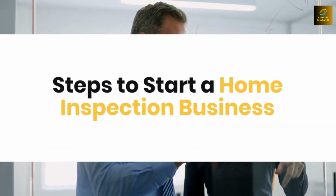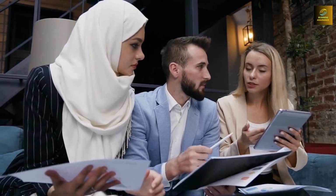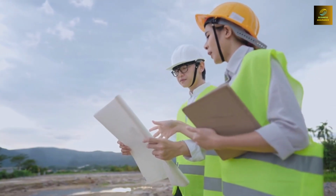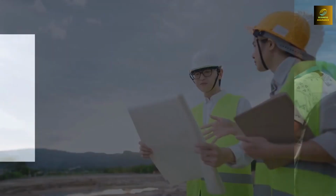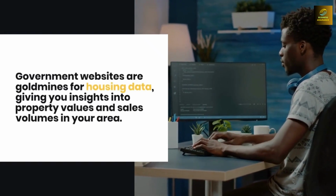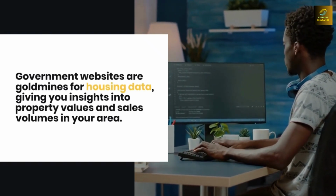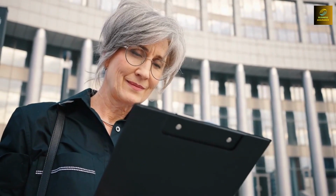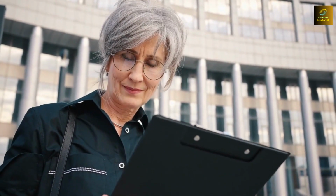Steps to start a home inspection business. Alright, let's get to the good stuff, the steps to kickstart your home inspection business. Step 1. Market analysis. Before you dive in, you need to assess the size of your local home inspection market. Government websites are goldmines for housing data, giving you insights into property values and sales volumes in your area. But don't stop there, get to know your competitors. Evaluate their services, pricing, and online presence. This will help you find your unique angle, whether it's expertise or an unmet need in the market.